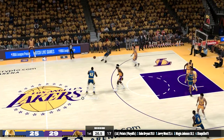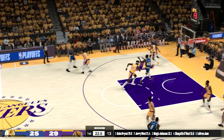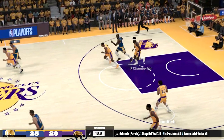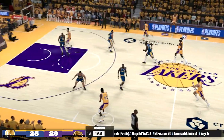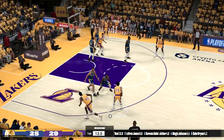Pass to Thurman. Outside Durant. We've got a 9-second difference between the shot clock and game clock. Rebound, the Lakers. Boy, patrolling the paint well, protecting the rim. That's exactly the kind of defensive effort you need against him.